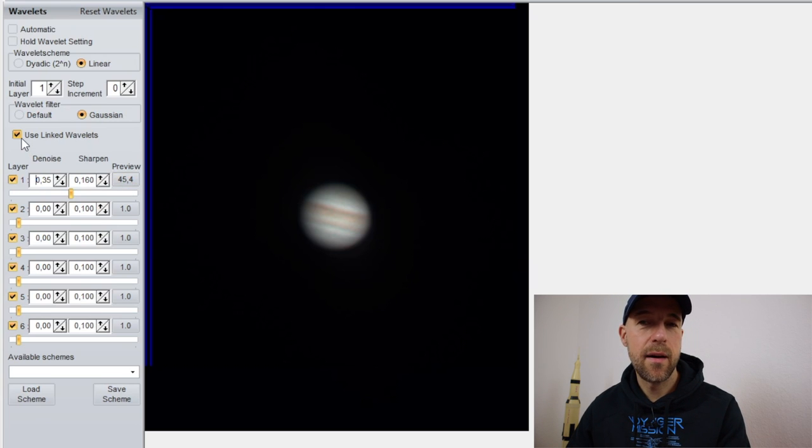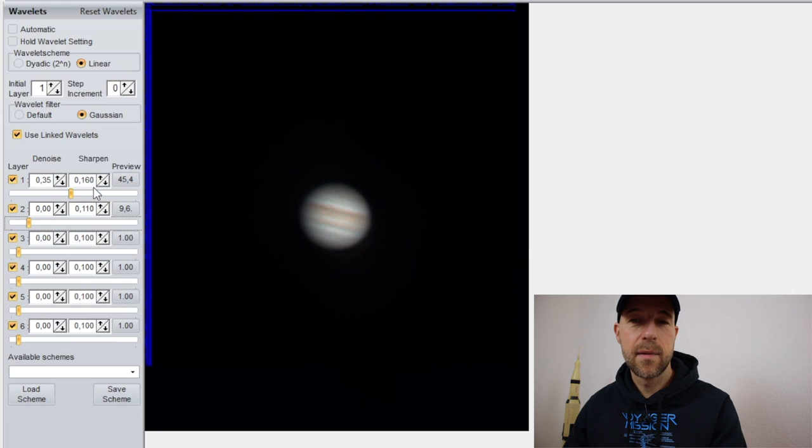And what is meant by use linked wavelengths is, if you do the same here in the second one and you play around with it, that means if you change something here, it multiplies with this one. And this actually really needs some computational power, I would say. And you can also do this with the other sliders here and so on.